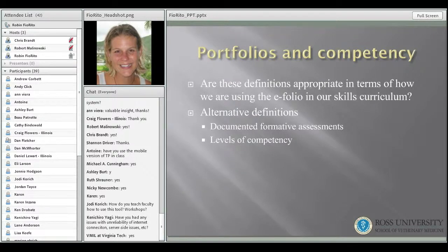I felt those definitions were a bit broad for the way that we're using it. The program that I've developed is all preclinical, and basically what we've done is we've broken down procedures into tasks, and the students are performing specific skills. So as opposed to doing a spay procedure, they're actually doing just ligature placement in a particular lab. So alternative definitions, basically we're documenting our formative assessments of their skills in laboratories by having them log their skills. And we're tracking levels of competency by doing this.